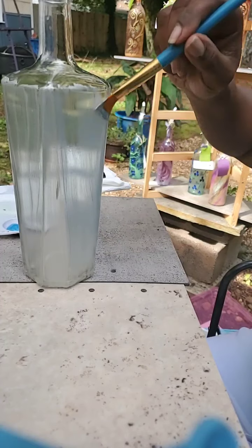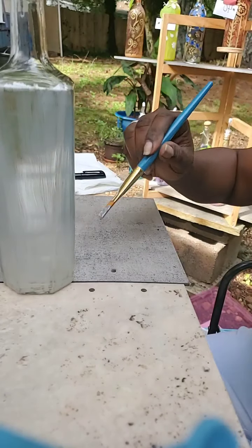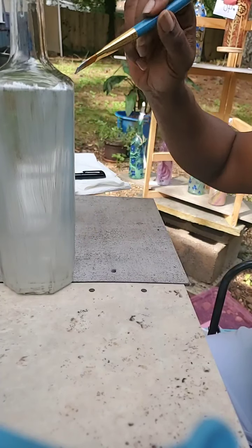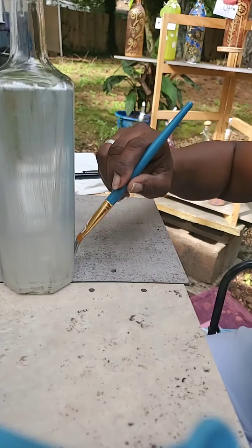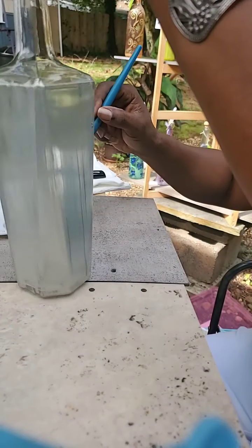And I have to turn around and come and see. I probably should put it on selfie so I can see what I'm seeing. And that's what I think I'll do in a second. But right now, I'm enjoying applying this silver tint on this bottle.